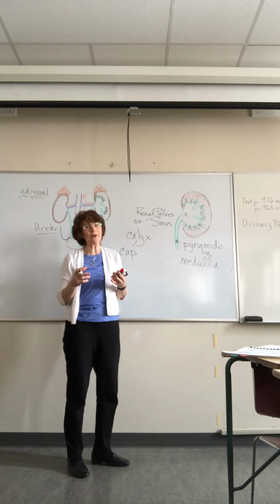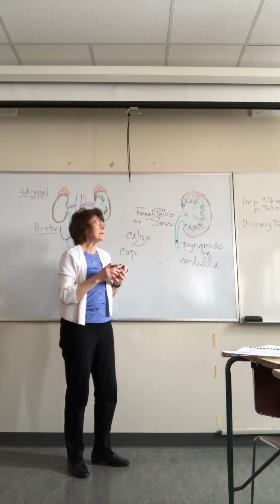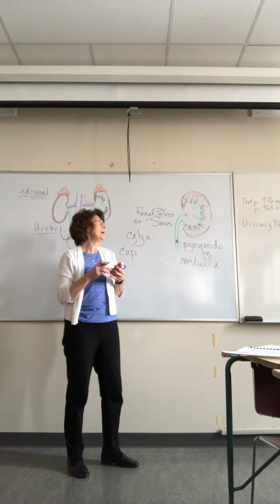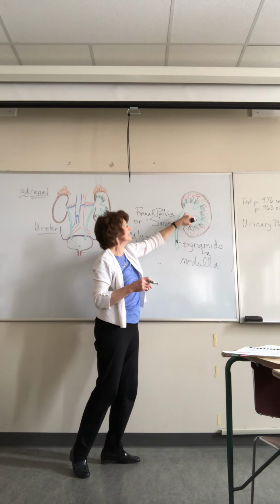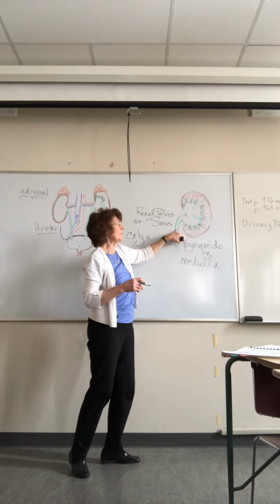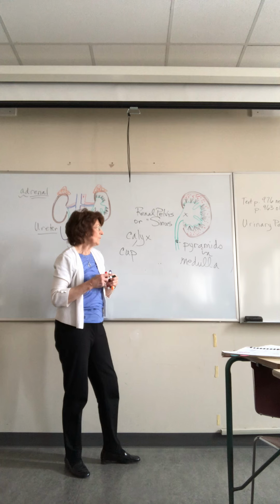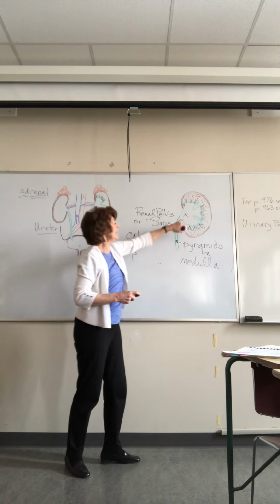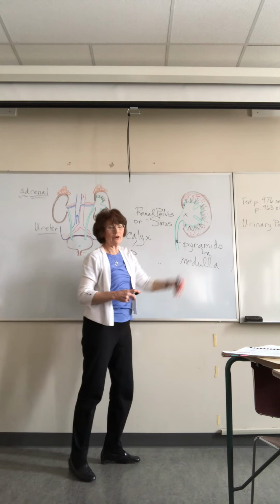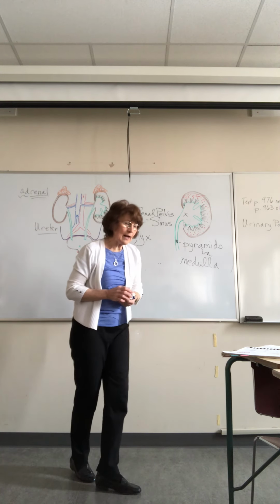What's happening in the pyramids? And that's where all the collecting ducts are. And the collecting ducts, of course, are collecting the urine, and then it's going to go into the minor calyx, into the major calyx, into the renal pelvis, out through the ureter. And so this is what we're seeing. Now, for the renal pyramids in the medulla, then after that, it gets into the collection areas, and that's what we see here. Now, let's leave that diagram.